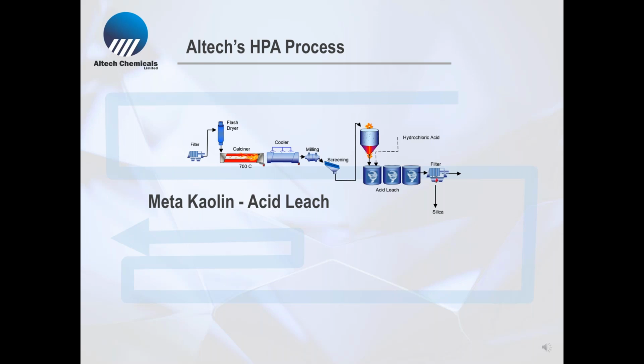Now, when you add acid to the kaolin, it dissolves the alumina into aluminum chloride, which is soluble. So it goes into solution. What's not soluble is the rest of the silica, which we then filter out, and that's our residue byproduct.